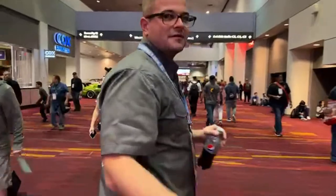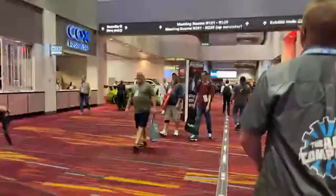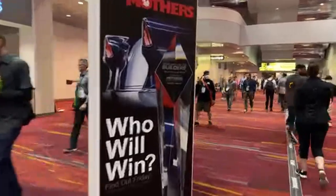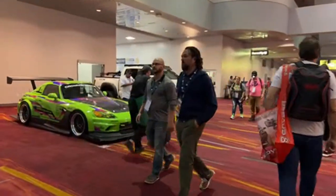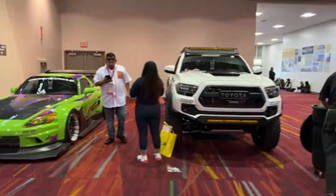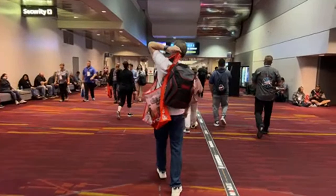There you go. There's a cool S2000 up here. Yeah, I was going to say, this thing looks kind of crazy. Is that a Spoon hardtop on it? Yeah, it looks fastbacky. And I cannot stress enough how much my feet are absolutely killing me right now. So that's real fun. Just in case you've ever wondered what it's like to be at SEMA, it's exciting, it's overwhelming, and mostly it's pain.